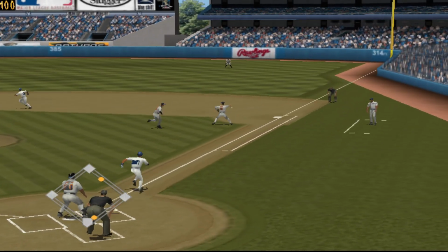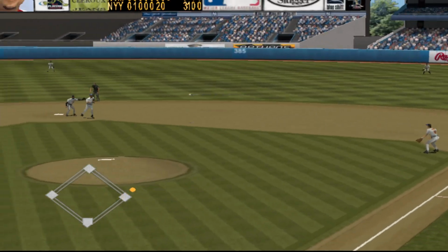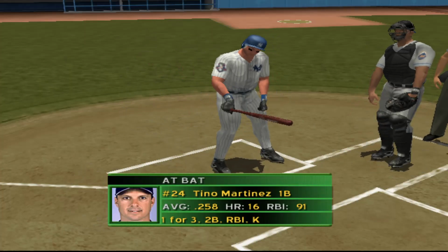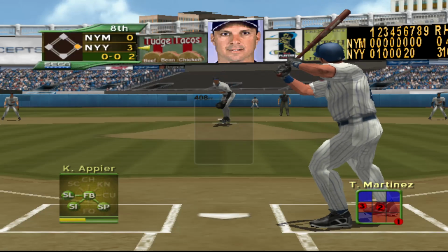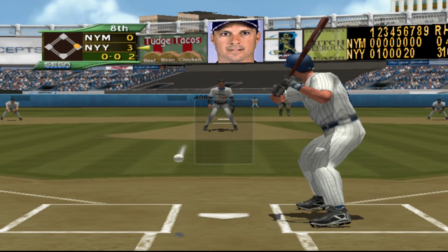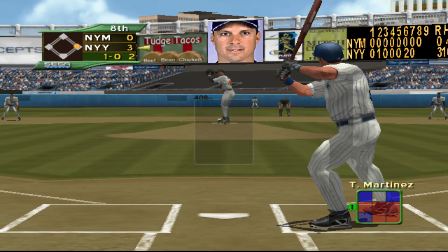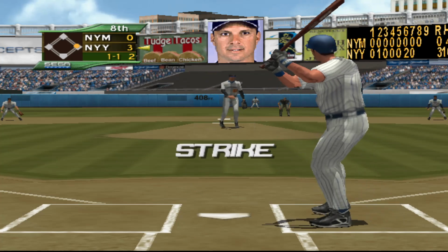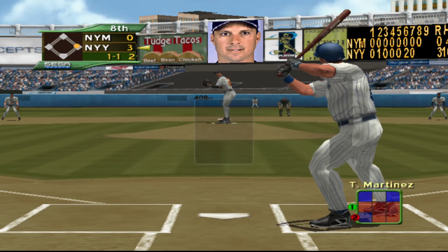A ground ball down the first base line. There's the throw. There's 1. But can't get the second out. Tino Martinez steps in. Tino Martinez. That outside pitch is barely out of the strike zone. 1-0. 2 outs and a man on first. That pitch is low and outside, but he gets the corner call. 1-1.